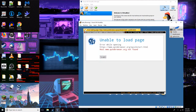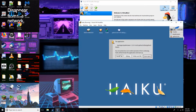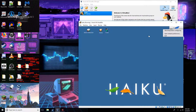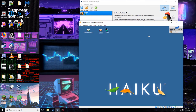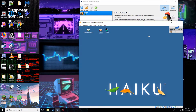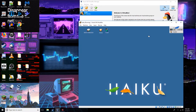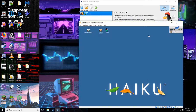Give it a moment. Okay. Let it configure. Come on. Well, like I said, with the recent builds, I've been having some really bad problems with the Ethernet adapter. I don't know why. But I guess I'll end it right here for now.